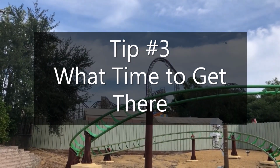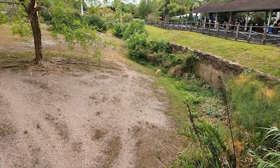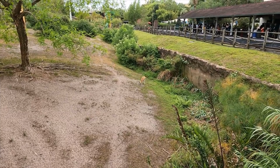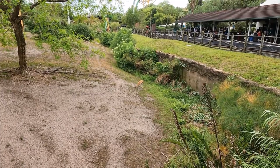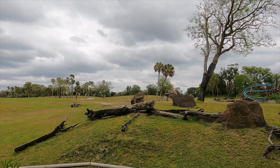Tip number 3 is when you should get to the park. I highly recommend getting to the park a half hour before the opening time. Check the website so you know when the park opens. It can be many different times, 9:30, 10, 10:30, you never know, but you want to try to get there a half hour early, and maybe it'll seem weird standing outside the gates of the park for a half hour, but it will be worth it because you will save hours of time spent waiting in lines by being one of the first in.